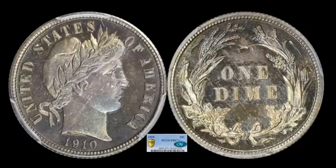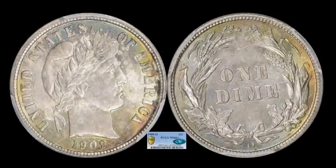Proof 67 Plus through PCGS, CAC certified, gold shield. It's got everything you want. There are series collectors that look for the finest of the fine, and this is it. This one sold for $10,968.75. Again, it's a huge power play coin. It serves many purposes, from registry sets to type set collecting to an investment piece for a portfolio. This has it all. And then, not to be outdone, a 1909-O.